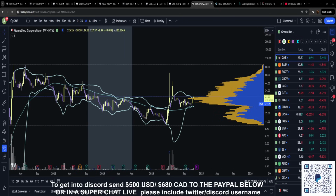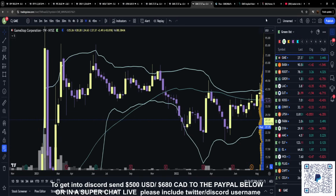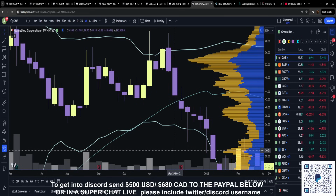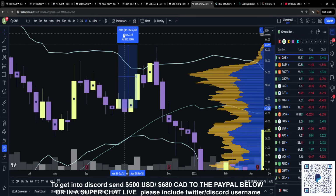There you go. Somebody picked it up. Back here. Now, I want you to remember something. This is after the sneeze. Weekly Bollinger Band above the weekly 50. It breaks below. Okay? From the initial break right here, GameStop went up 47%.